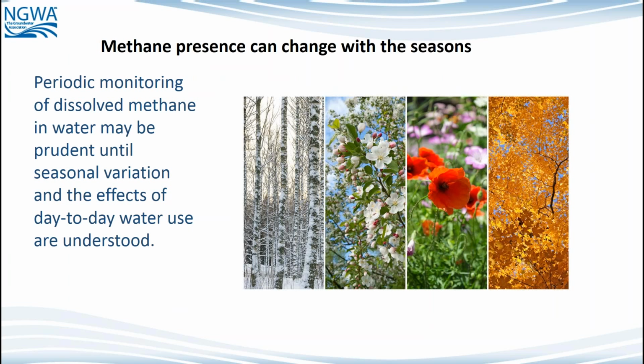The presence of methane can change with the season, and it can also change due to geological changes, shifting in the ground under our feet. So for new wells especially, seasonal testing is recommended for all contaminants, including methane, because other contaminants also have the propensity to change their strength during the seasonal changes, based on the flow of water within the aquifers below the ground.